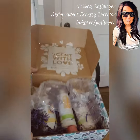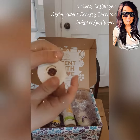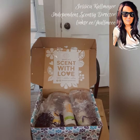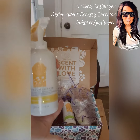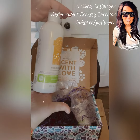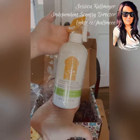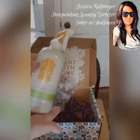So in here we have an exclusive deluxe sample of next month's scent of the month. This is going to be Plumeria Peach. It smells so good. I wish you could smell it. We're going to have a full-size bathroom cleaner, Squeeze a Day, a full-size dish soap, Fiesta Lime, love that one. We're going to have a full-size counter clean in Lemon Verbena, which is my personal favorite. Use this on everything, 10 out of 10 recommend.